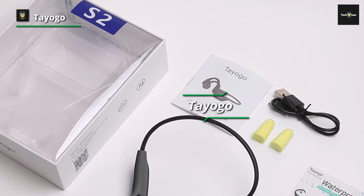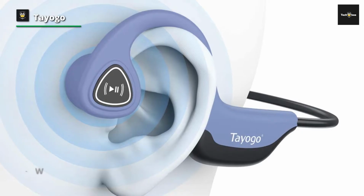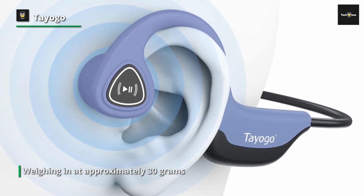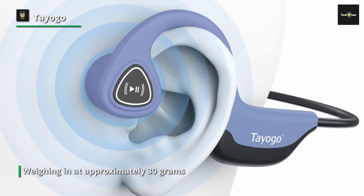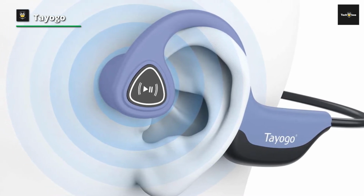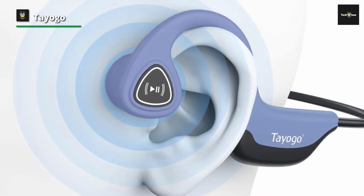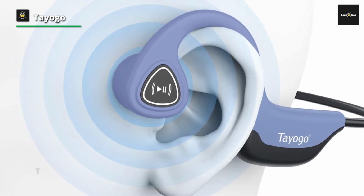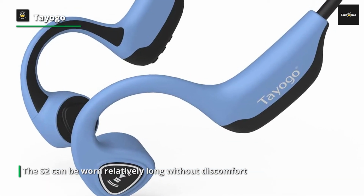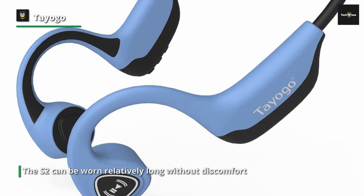And speaking of working out, you don't have to worry about sweat damaging the S2 as it comes with an IP55 rating. The construction features physical buttons for volume and playback control, making it easy to stay in control of your music while you're away from your phone. The only annoyance in the build is that the rigid rubber band around your head is not adjustable, so you can't wear anything else while using the S2.